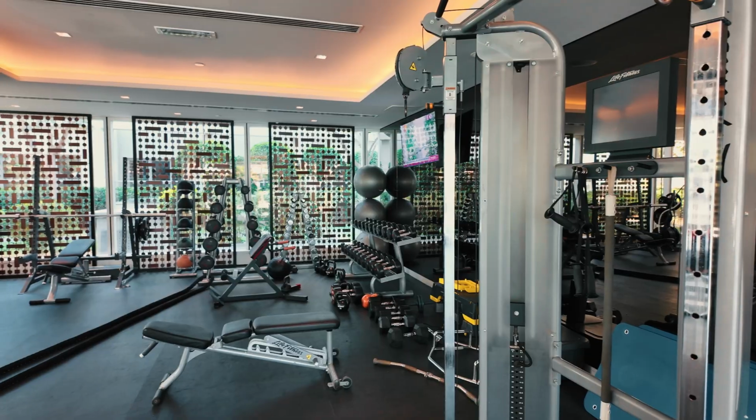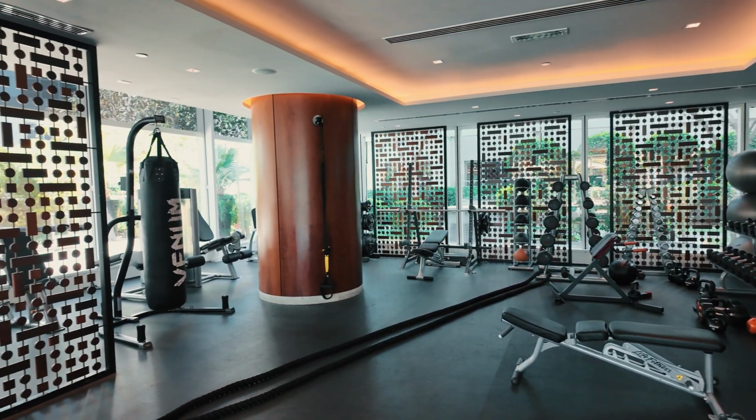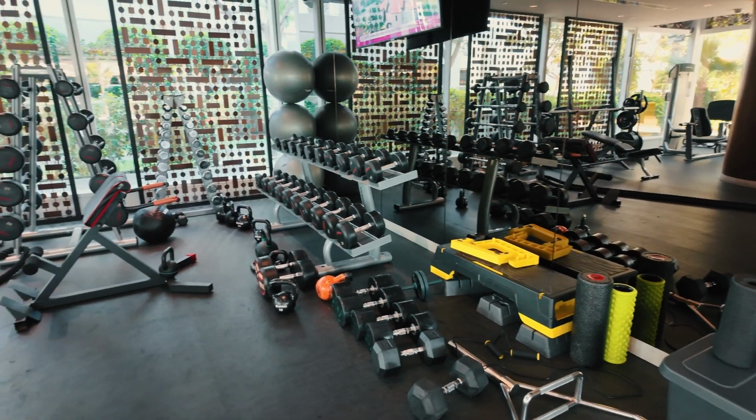The gym is really nice, super clean, well organized and packed with all the machines you need for a solid workout.